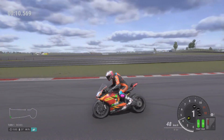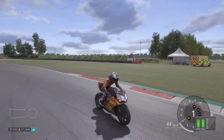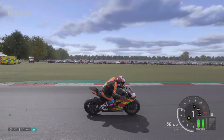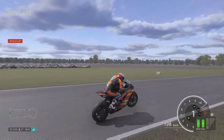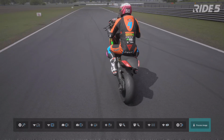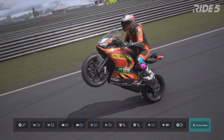So I think I might stick with Supersports. Or actually, no. I am going to make a bike that I've not made on the channel yet. So I'm going to look at manufacturers. I think I might go away and make an Aprilia or an MV Agusta. Maybe an MV Agusta. Let me know. I fancy making something completely different.